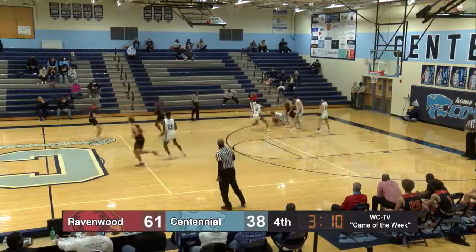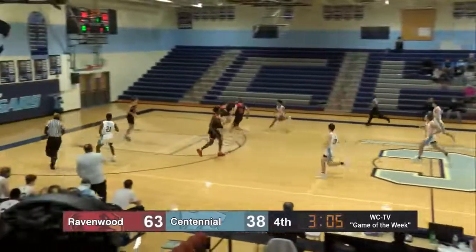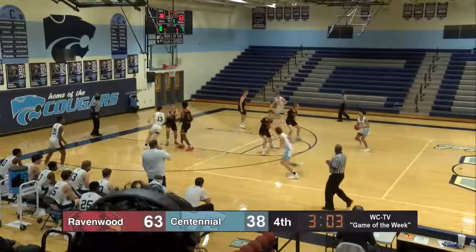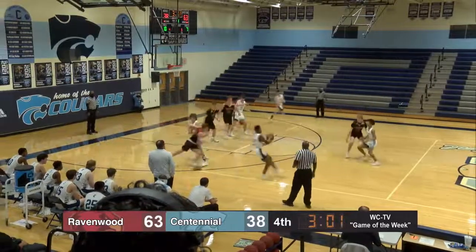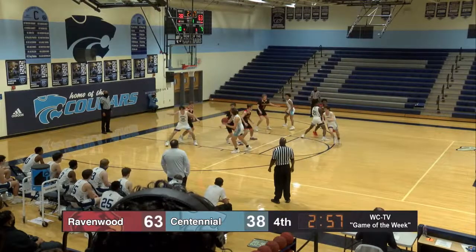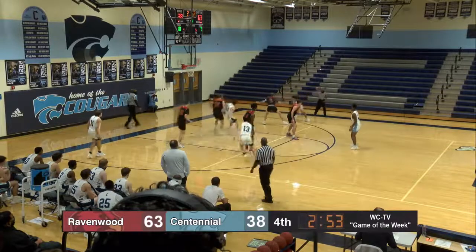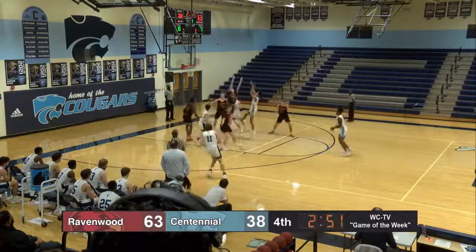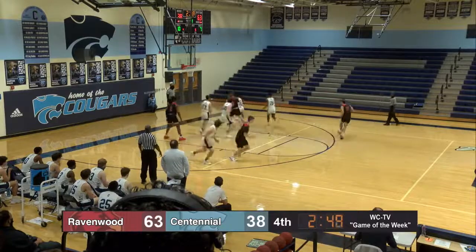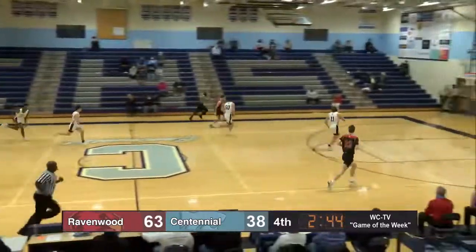Pollard goes 1 for 2 from the line as Nelson gets the floor burn on the rebound. Maddox again in no man's land. Joe Nelson now. Maddox again with a nice jump stop in the lane. Ball's off the mark. And here come the Raptors once again.